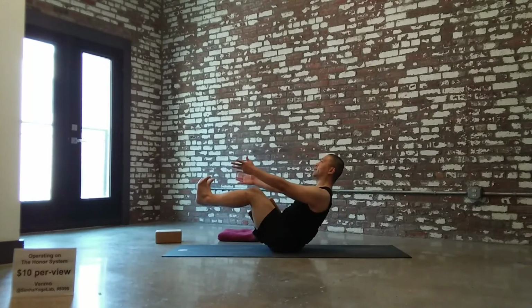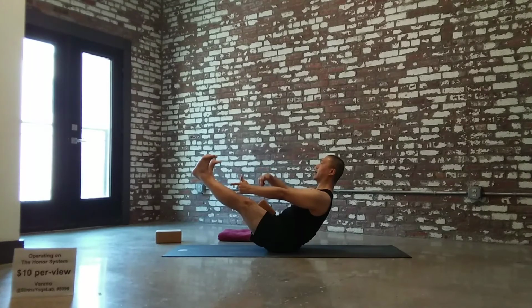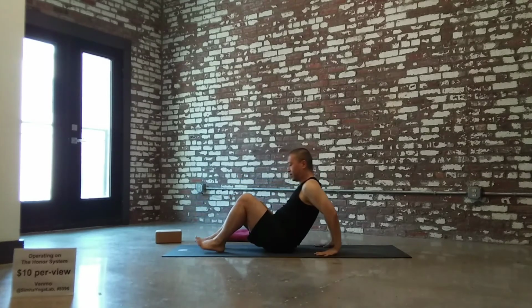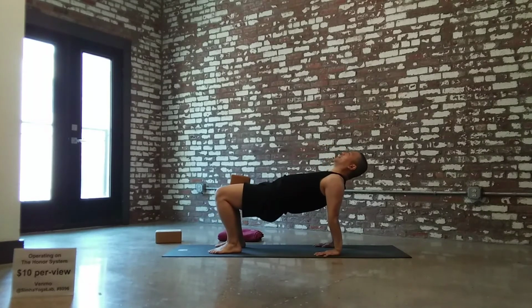If you want to intensify, release your hands, reach them forward, and hold. Keep squeezing the blocks, extend the legs. Keep squeezing the blanket, or keep your inner thighs together and extend the legs the best you can. And still hold it. Step the feet down, tabletop, hands back behind you. Lift and squeeze.